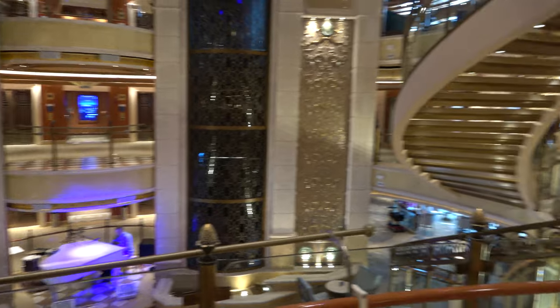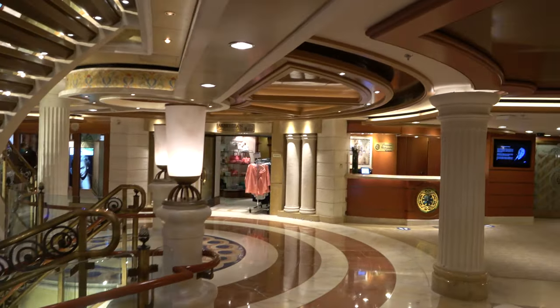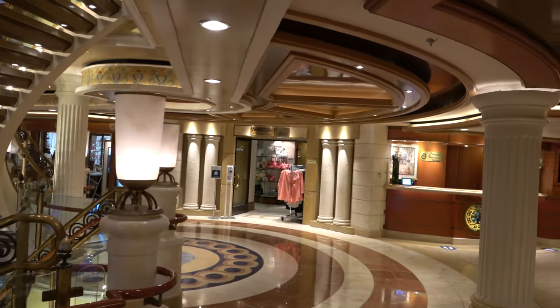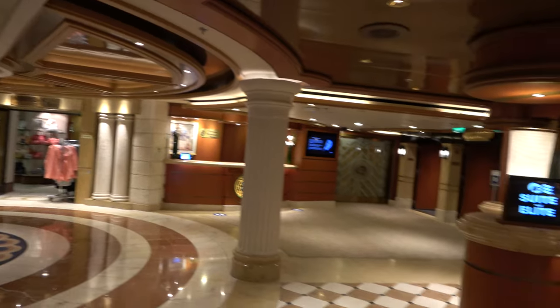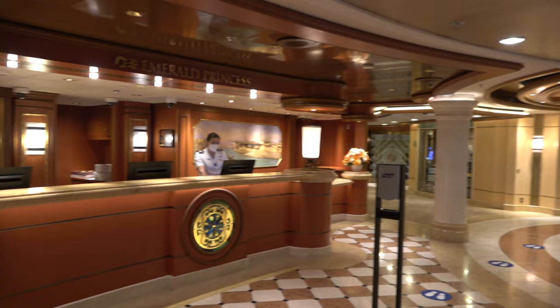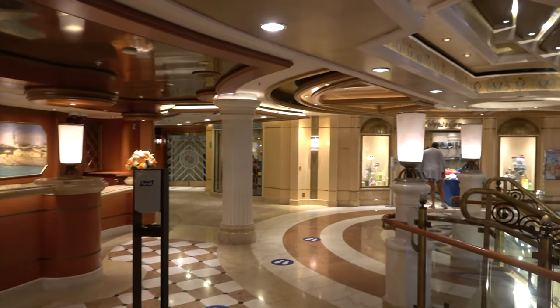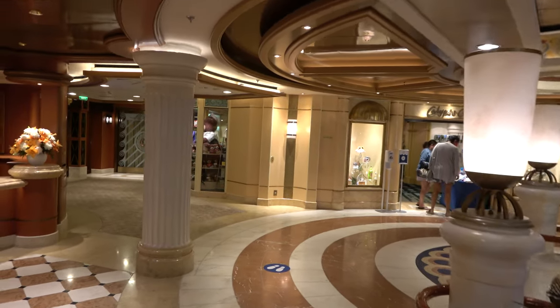On deck 6 in the atrium La Piazza area, you'll find Meridian Bay. This is going to be like the ladies' store on board, so there'll be ladies' clothes and purses, more jewelry in there. And very important, this is where you'll find the guest services desk, which is nice, and it hasn't had a long line. They do have a chat feature on their app, so instead of waiting in line to get services, you just go on the app and ask them some questions.